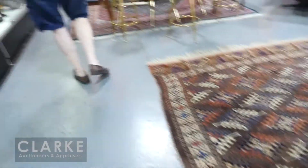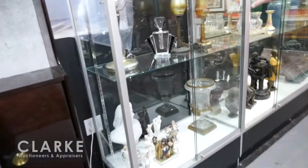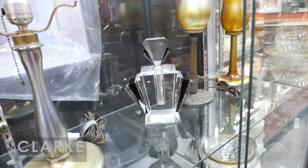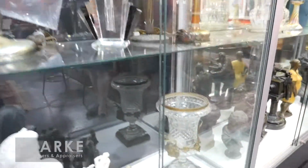Moving along to the showcases here, we've got Tiffany Favrile lamps sitting in there. We have an Art Deco perfume bottle. We have a wonderful bronze mounted urn.